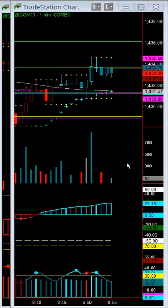Right now we're coming back and we're making a double bottom. It's doing it on diverging volume, which is good for a trade.